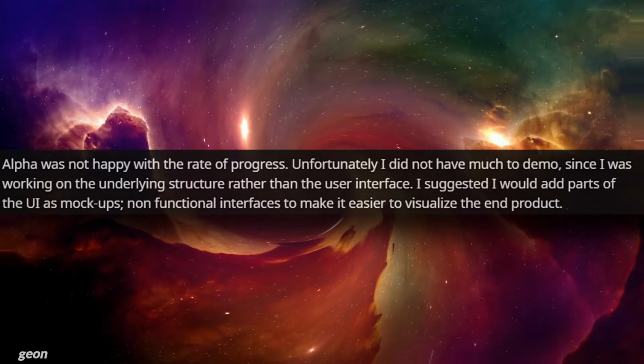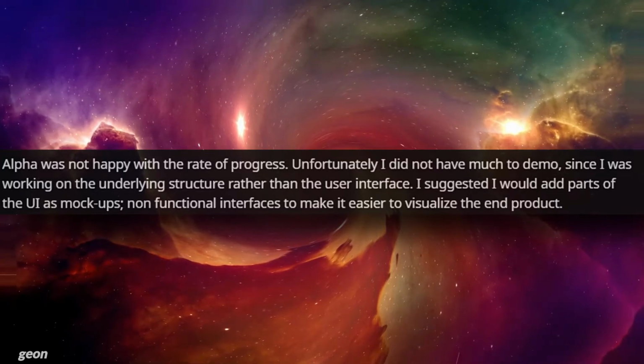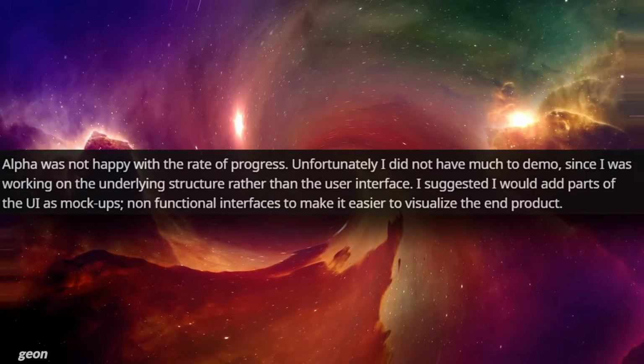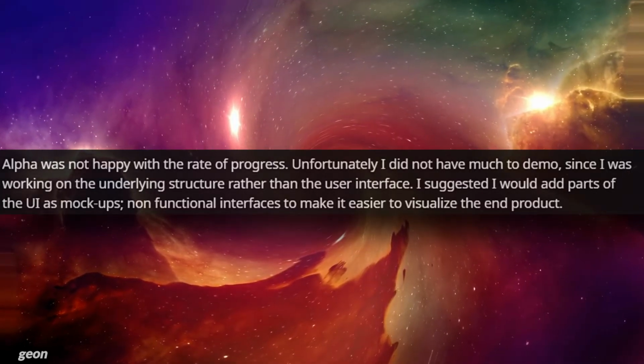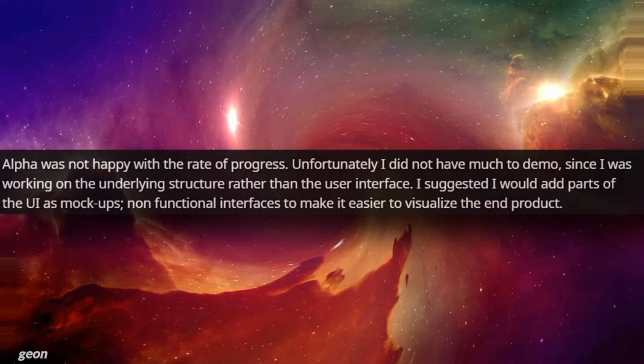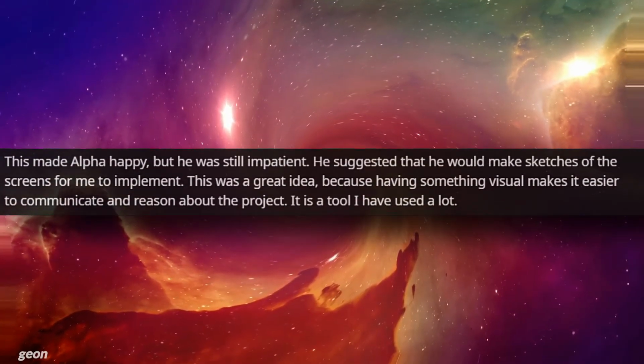Alpha was not happy with the rate of progress. Unfortunately, I did not have much to demo, since I was working on the underlying structure rather than the user interface. I suggested I would add parts of the UI as mockups, non-functional interfaces to make it easier to visualize the end product. This made Alpha happy, but he was still impatient.